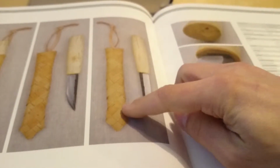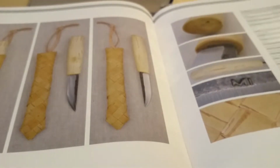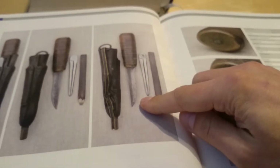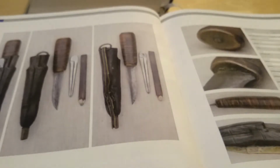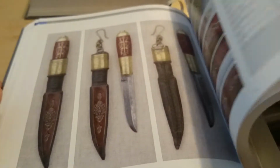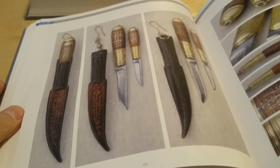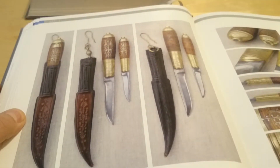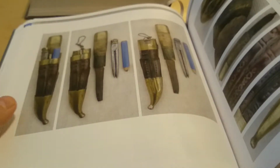This is just a birch bark sheath. Very simple. This is a carpenter's knife, so there's this kind of ruler and pen, and the sheath can hold all of those. So basically modern knives are much more simplistic than these old ones. The old ones are much more detailed. Now they are more like utility tools, but then it was a bigger deal. That's a carpenter knife again.